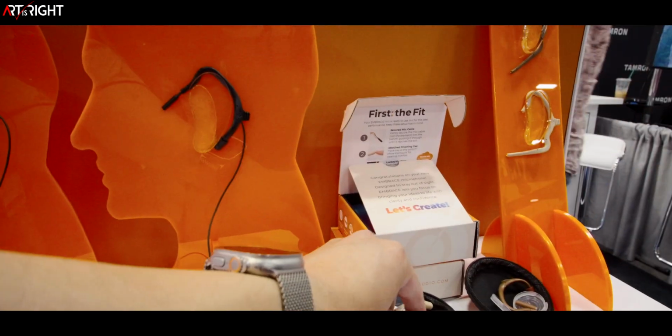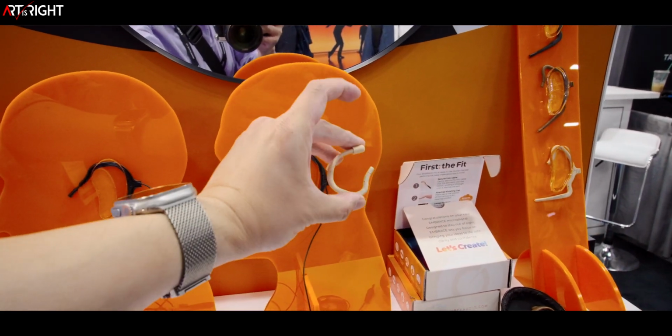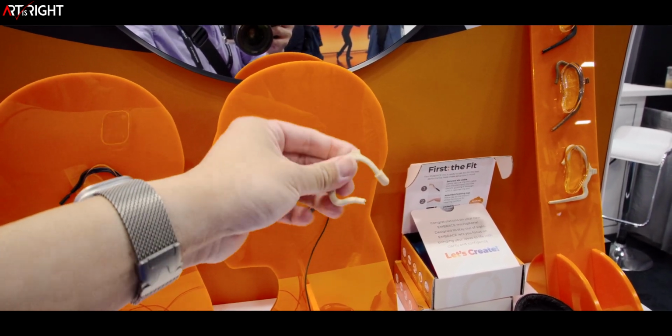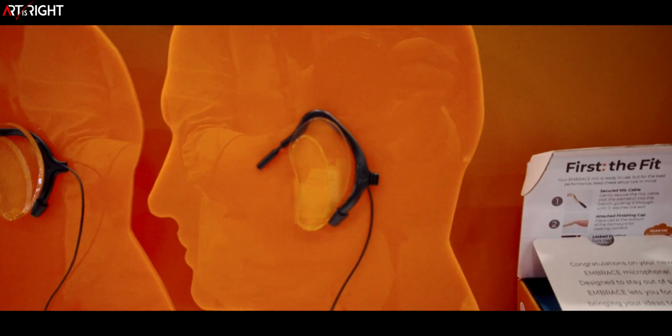So they have their new Embrace mic, which is supposed to be a silicone or plastic silicone part that goes over the ears, and the mic comes out right there. You can have 3 different colors, so it matches better with skin tone. So I don't have to have this sticking out on my clothing like this. I think it's really interesting.